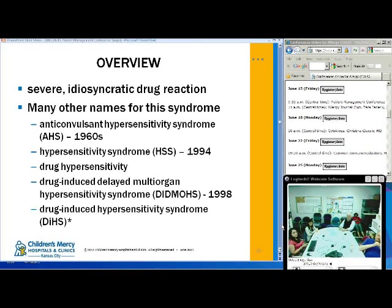Initially in the 1960s, the most common medications, and still are, were anticonvulsants, so it was called anticonvulsant hypersensitivity syndrome. Later, as we started to discover that other drugs were involved, it was shortened to hypersensitivity syndrome. Somewhere in there, somebody decided drug hypersensitivity. In about 1996, DRESS was coined. And then because of the organ involvement, people weren't satisfied with systemic symptoms, so there came about drug-induced delayed multi-organ hypersensitivity syndrome. And a newer one is drug-induced hypersensitivity syndrome.